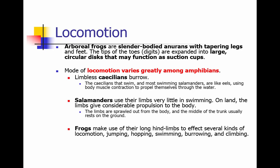Those that live in trees are slender-bodied and their legs taper, and their feet and the tips of their toes, their digits, are large circular discs that act like suction cups. But locomotion varies among all amphibians. There's a limbless caecilian. It just burrows. And some of them can swim, but they're more like the swimming salamanders. They look like eels.